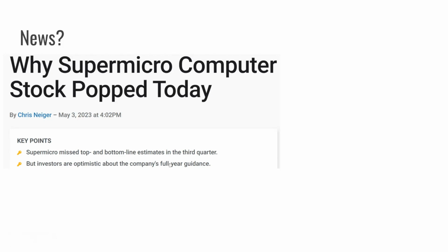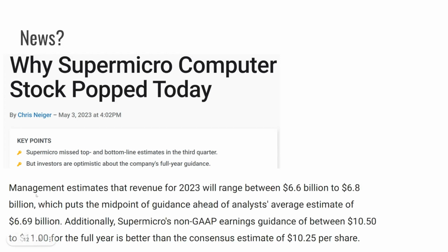But then the investors did say that the guidance was good, so I dug in a bit deeper to see what the guidance was like. And this is what I found. Management estimates that the revenue for 23 will range between 6.6 billion to 6.8 billion, which puts the midpoint of guidance ahead of analysts' average estimate of 6.69 billion.